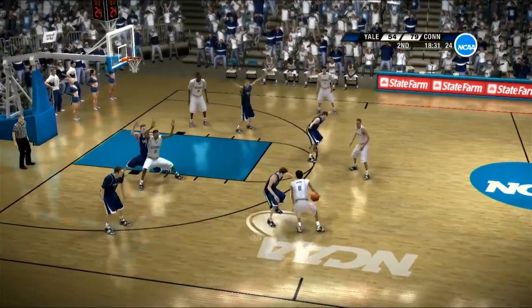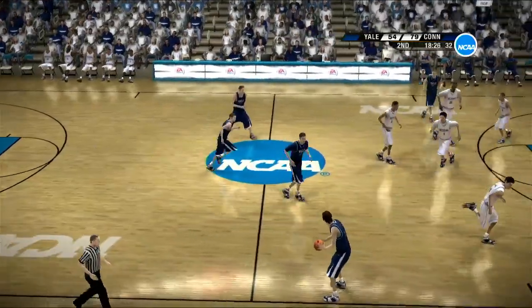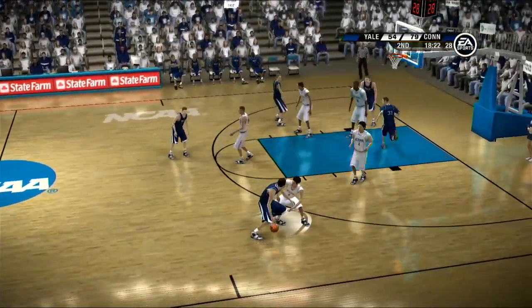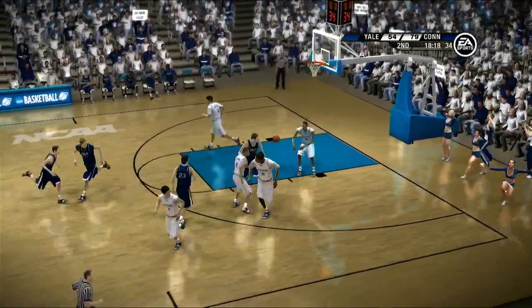Around the perimeter. Picked out of the air. I love it when teams help one another. It's not a one-man game defensively. You got to help your teammate out. You got to rotate over. Tries for two. Doesn't go.